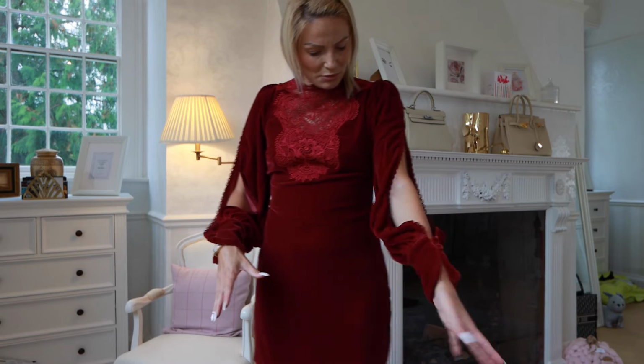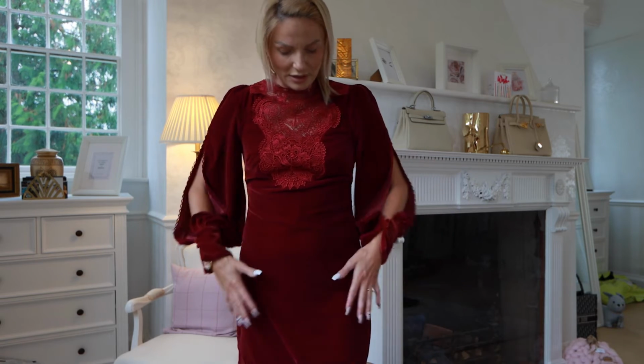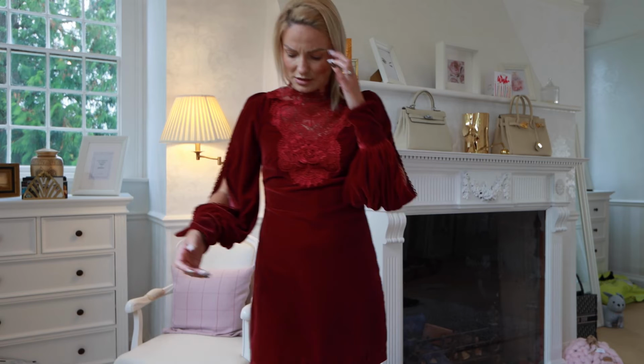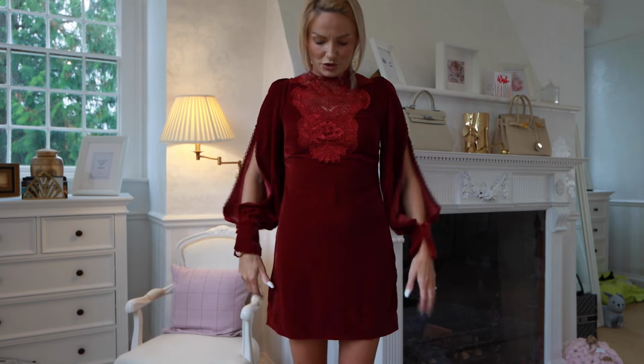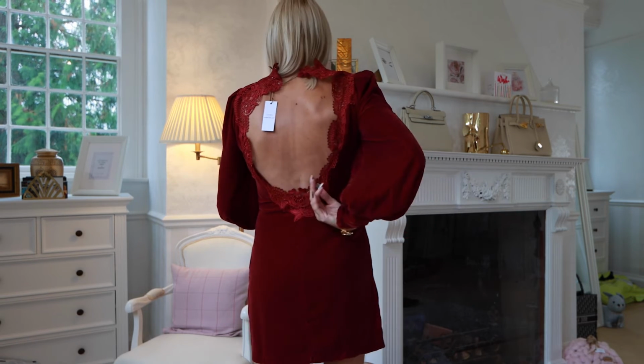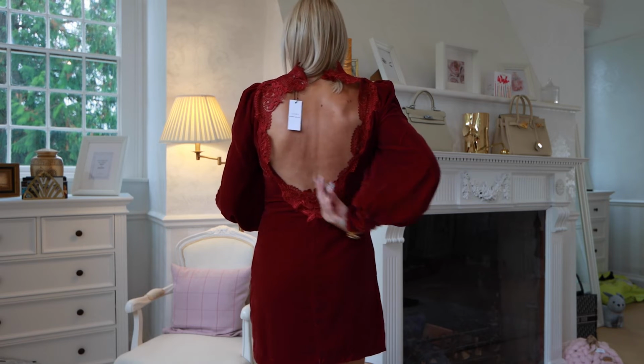It's like this beautiful deep claret wine colour velvet. It's gorgeous and it's so comfy as well. I kind of want to see what it's like done up, to be honest with you, before I decide whether I'm keeping it or not, just because I want to see how it sits. I can't wear a bra with it because of just how low the back is with all of this lace, and I do have a very small bust, so I just kind of want to see exactly what it looks like on me before I keep it.